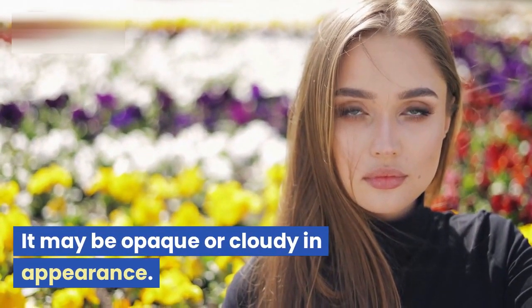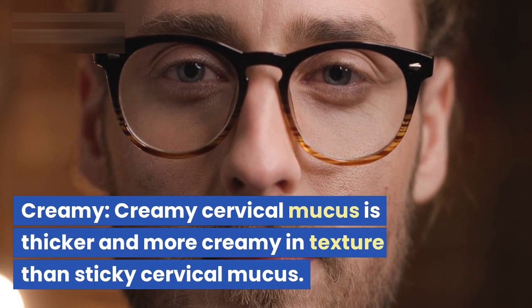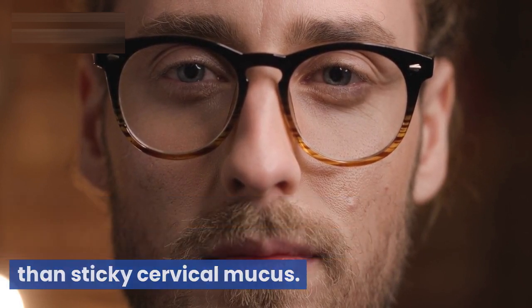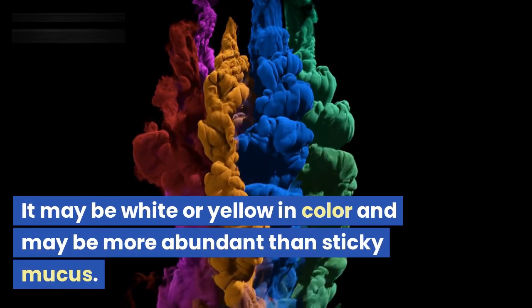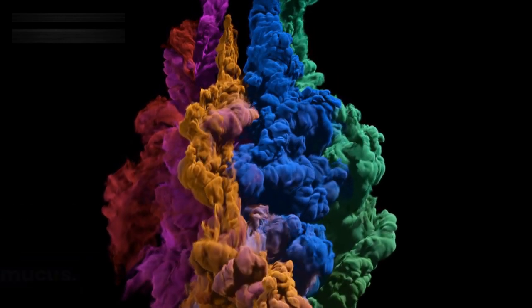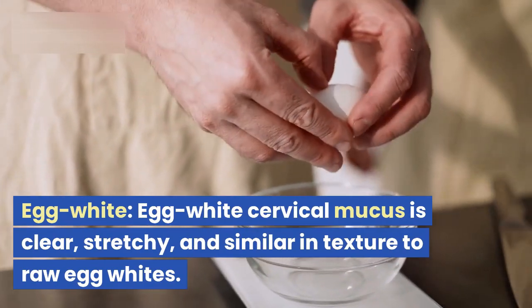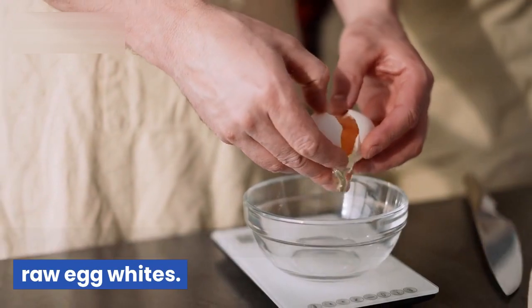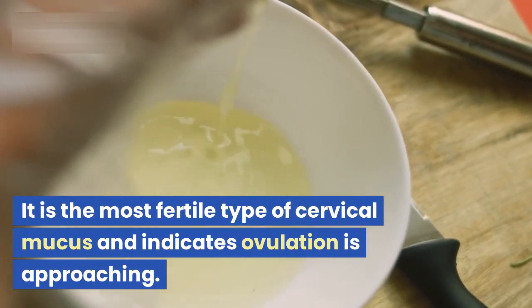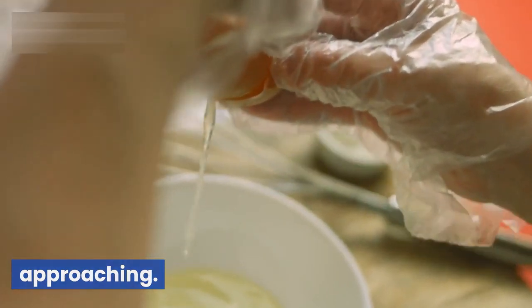Creamy. Creamy cervical mucus is thicker and more creamy in texture than sticky cervical mucus. It may be white or yellow in color and may be more abundant than sticky mucus. Egg white. Egg white cervical mucus is clear, stretchy, and similar in texture to raw egg whites. It is the most fertile type of cervical mucus and indicates ovulation is approaching.